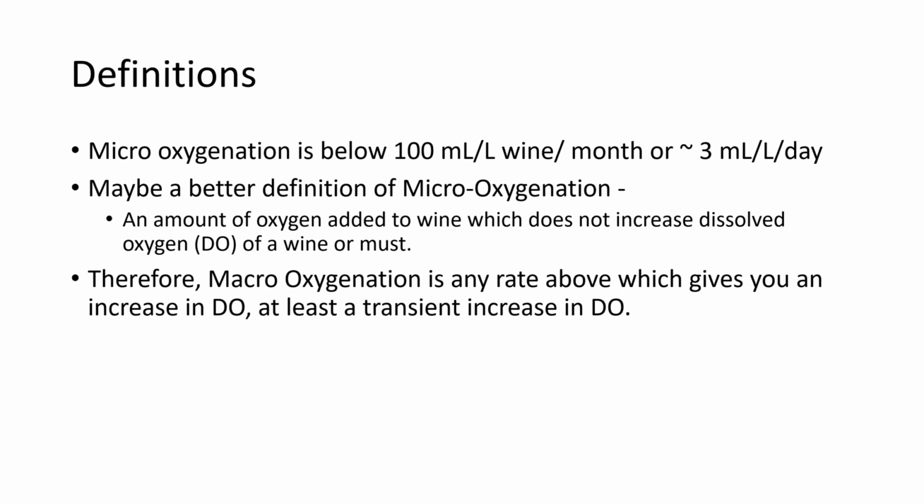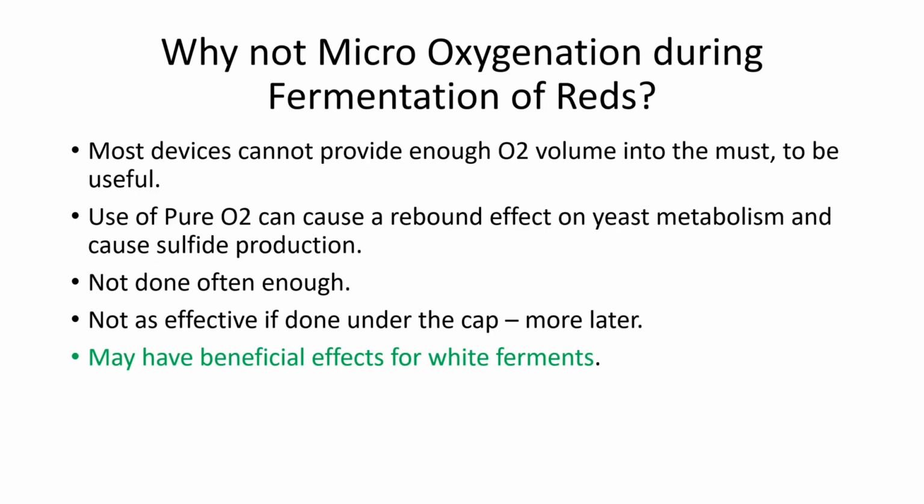Some of the new DO meters can measure down to 1 to 10 parts per billion, and you can actually watch this as you're adding oxygen kind of move around in sort of a sine wave as you're micro-oxygenating. But macro-oxygenation is anything above that rate that does give you an increase in DO, at least a transient increase in DO. So why not micro-oxygenate during the fermentation?